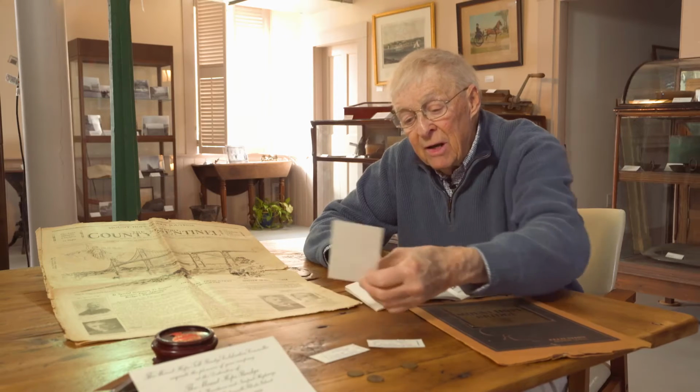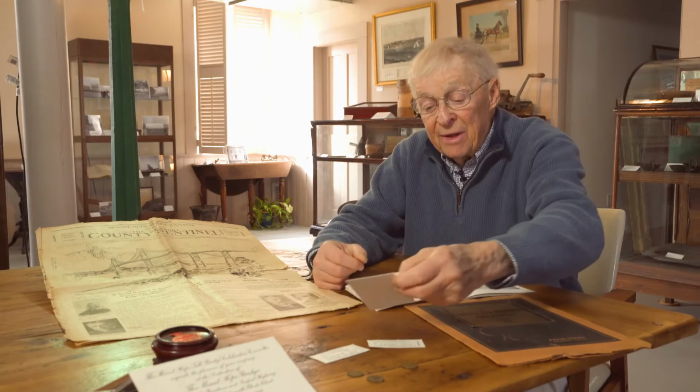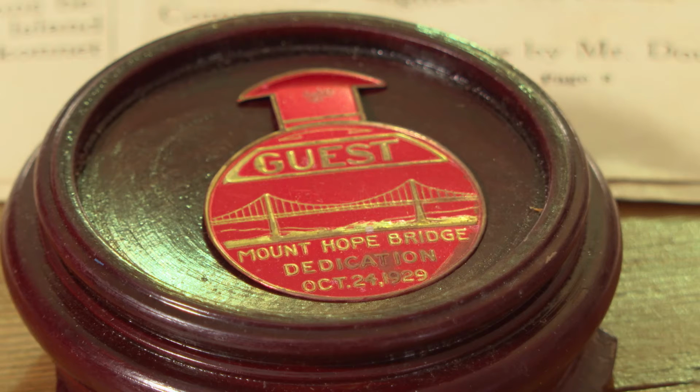We also have here an invitation. If you wish to take part in the parade preceding the Mount Hope Bridge dedication, kindly report to the Bristol Courthouse, Bristol, Rhode Island, before 10 o'clock on Thursday, October 24th. We also have a tag here, a tag that says guest on it. And so those were distributed to the important people.